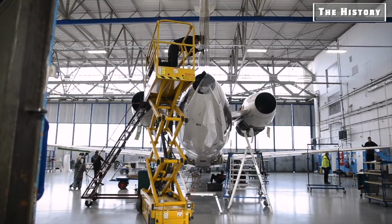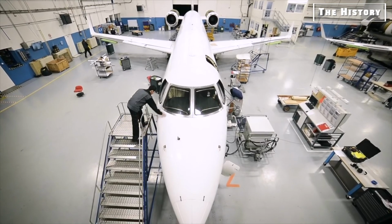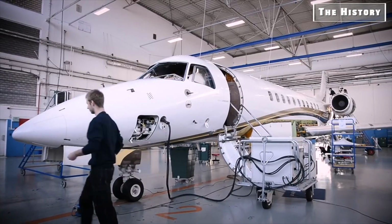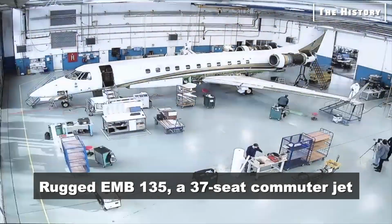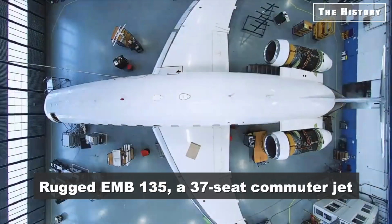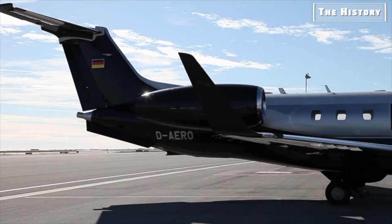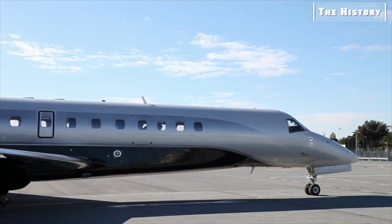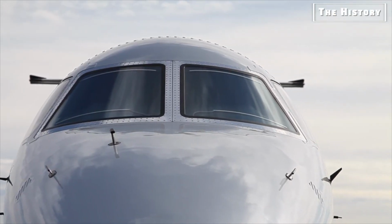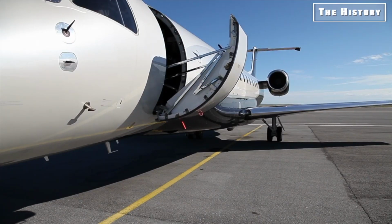Morphing a commuter jet into a bizliner is no easy task. But Embraer has succeeded with the Legacy 600. The aircraft is based on the wildly successful and rugged EMB 135, a 37-seat commuter jet. When introduced in 2002, the Legacy offered a simple value proposition, a capacious cabin on par with that of a Gulfstream GV, and for half the price.